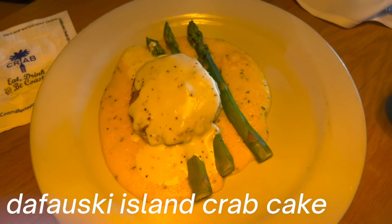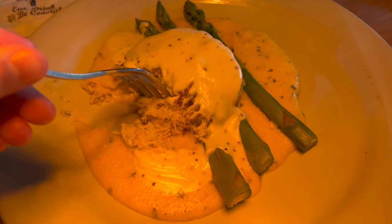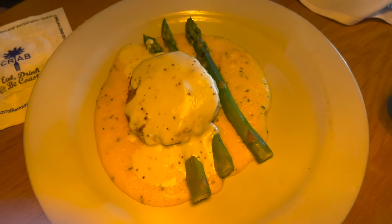Next, we got the Dufuskie Island crab cake. Funny enough, that happens to be the island we'll be visiting tomorrow. This crab cake was soft and tender, very densely packed, giving it plenty of flavor. The sauce was savory and the asparagus helped cut down the saltiness.